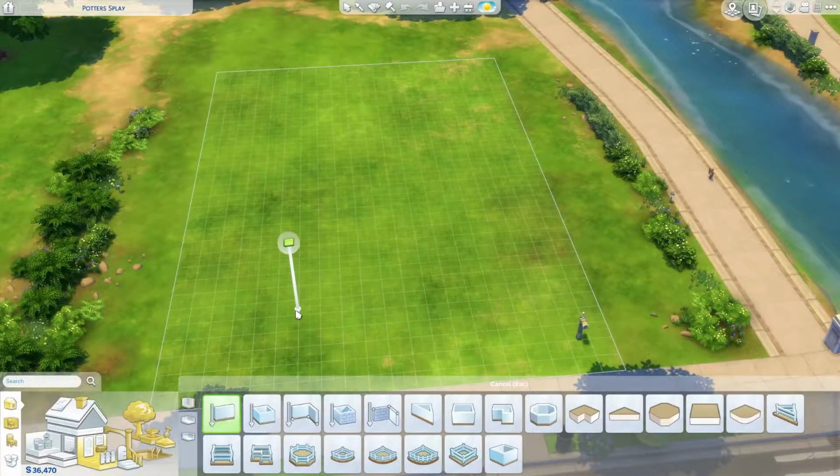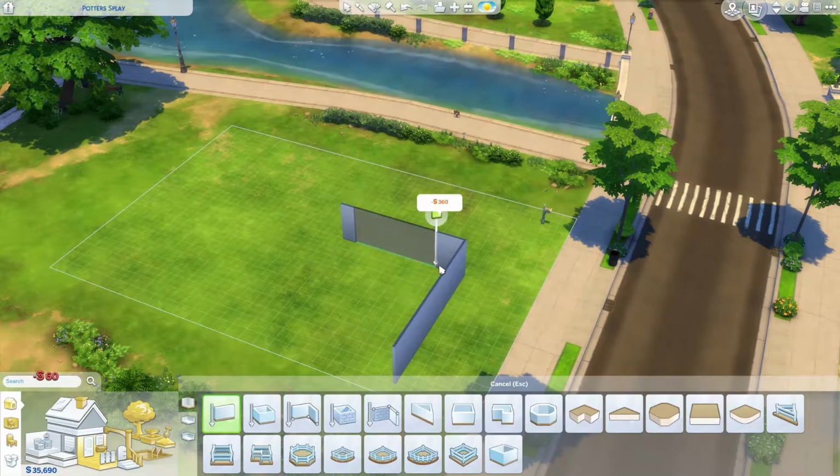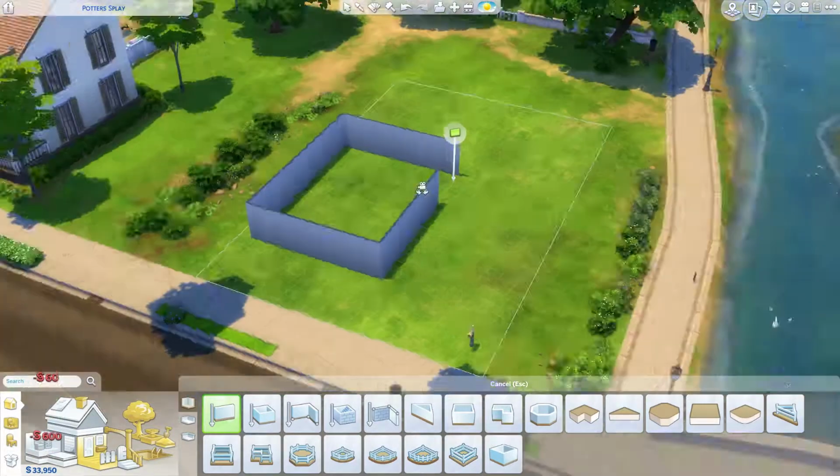There were a few things that I wanted to keep in mind with this build. I chose to place the family in Willow Creek because it's one of my favorite neighborhoods in The Sims 4. It reminds me of New Orleans, Louisiana, so I wanted the house to look like it could belong there.